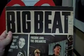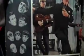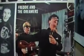This is another Big Beat magazine from 1964. This time the Stones are featured, but only in a smaller way. You could see their 5 heads on the front of the magazine in color, along with Freddie and the Dreamers. This was only 35 cents back in the day.